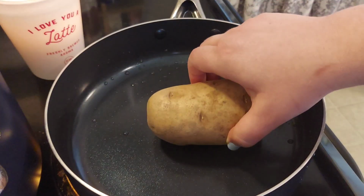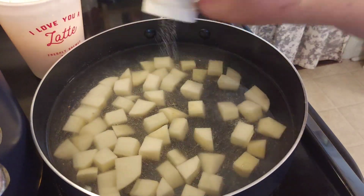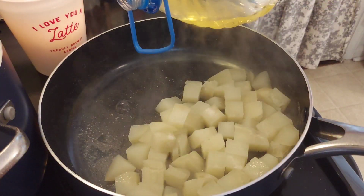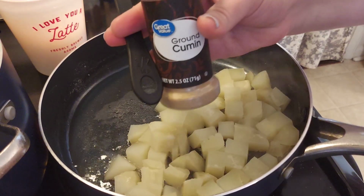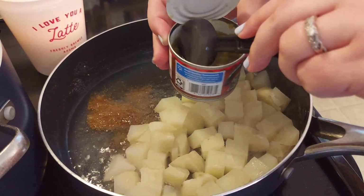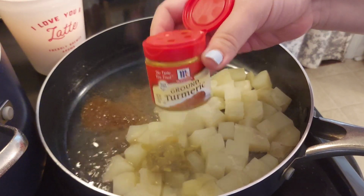Now we're making some easy jeera aloo, which if I butcher any of the names, please forgive me. I am not native to India, although I do enjoy the food and the people and the culture. I went ahead and took one potato and, as you saw, kind of cut it up, cubed it, peeled it, boiled it, not in that order, and then I added some oil on the side, and I'm just adding my spices into the side of the dish just so they can saute a little bit and become more fragrant.